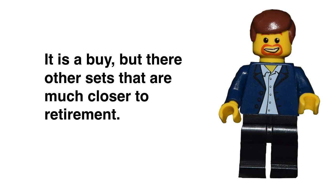That's kind of a no-brainer for us all, but I would advise you that you might want to consider holding off on this one for a little while. It's not going anywhere. It'll be on the shelf at least for a couple more years. There are some other big sets out there that are closer to retirement, like the Simpsons house, which I would suggest you pick up first before you get this one.